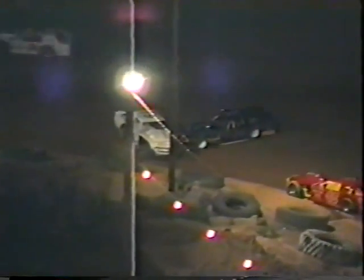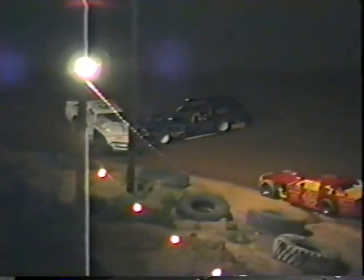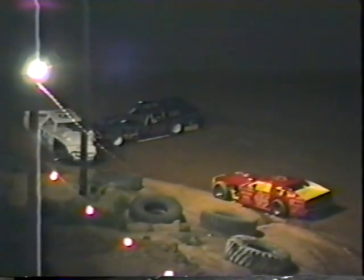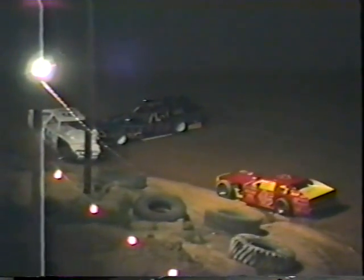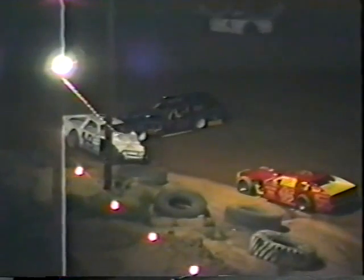Sarge drops the green, and they're off. And again, it's Keith Bills staying down low. Hatfield going up high. Oh, Wireman's hit hard. Wireman was hit hard by Darrell Bogus, number 27, and also down there on the track now involved in all that, Charlie Myers and also Eddie Hambrick. Okay, looks like everybody's back up and running.